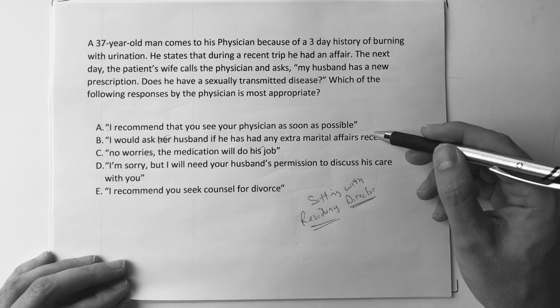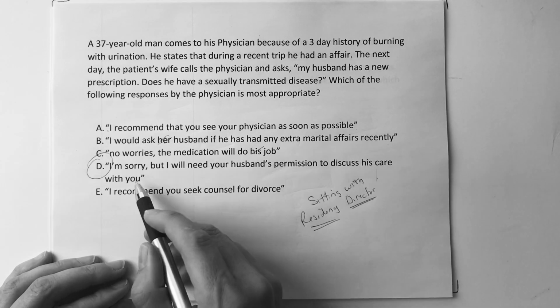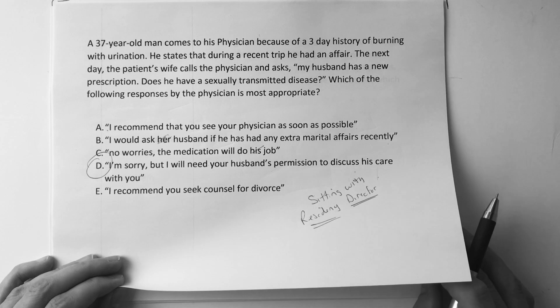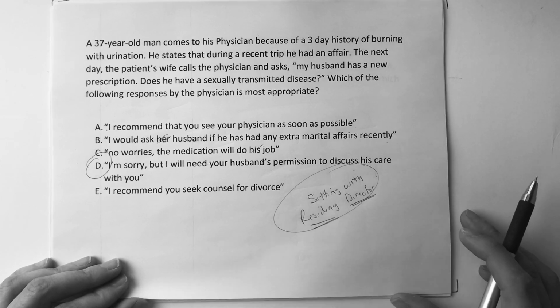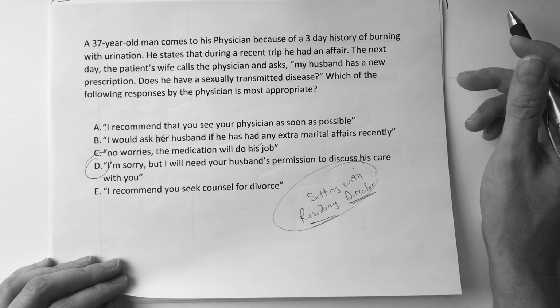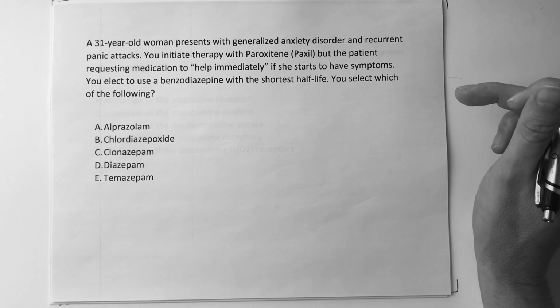Obviously, the most neutral, the most appropriate, if you're not going to violate HIPAA, is going to be, "I'm sorry, but we'll need your husband's permission." Despite them being married, you've got to have that HIPAA release, okay? But again, approach these as though you're sitting with the residency director during the interview process, and you will default, maybe not to how you feel sometimes, but to what's the most appropriate response.